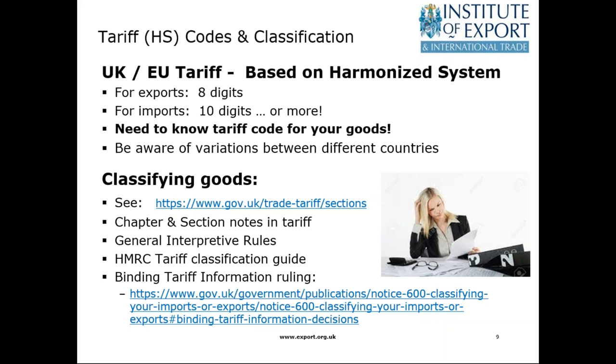What that means is any country which is a member of the World Customs Organization and which uses the harmonized system uses the same structure for customs tariff numbers down to the first six digits of a tariff number. That means that if you know your UK or EU tariff code, then the first six digits of that should be the same in most countries that you're likely to be selling to.